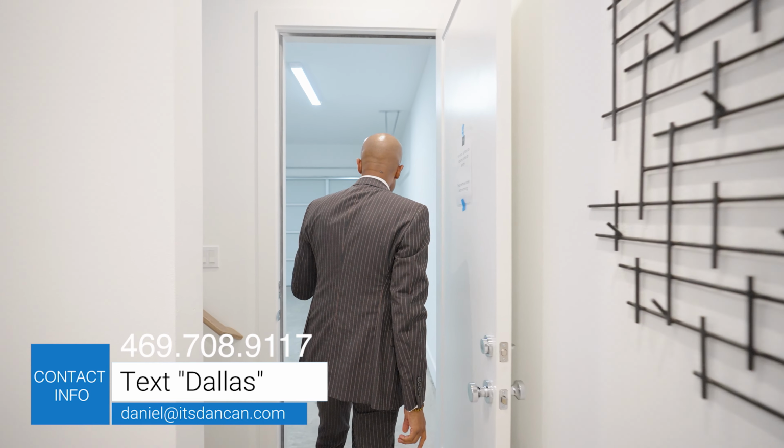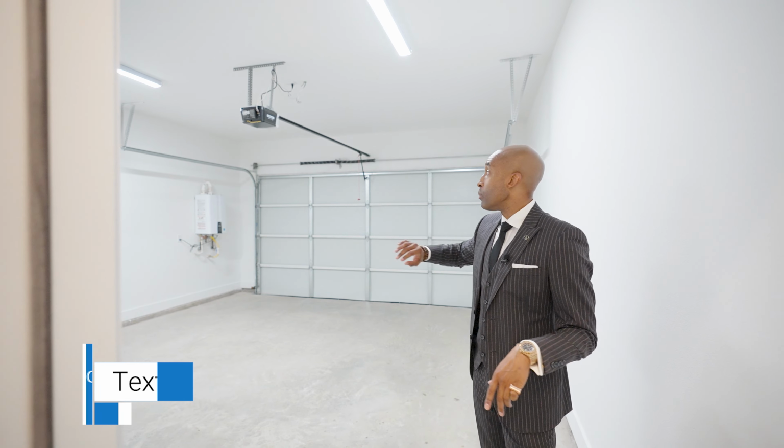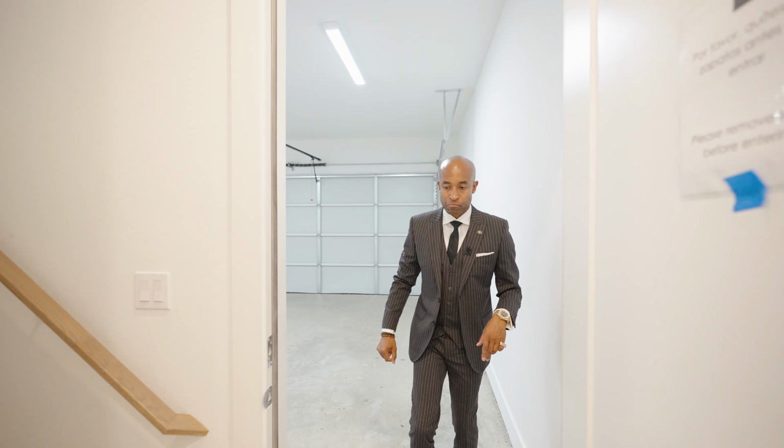Two-car garage, and I also want to point out, I didn't on the last one, of course you have your tankless water heater, but a nice size two-car garage, you even have a little more space for some storage there.